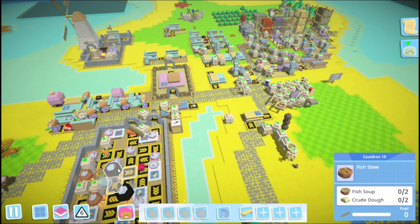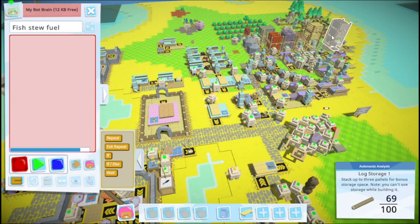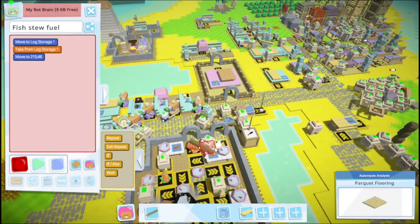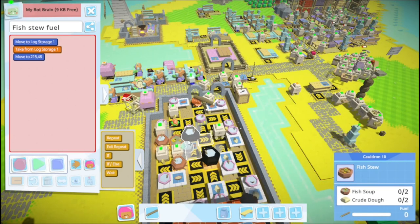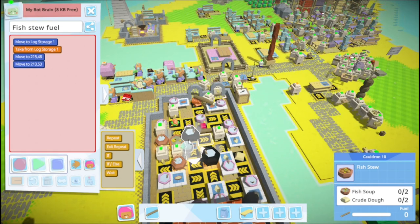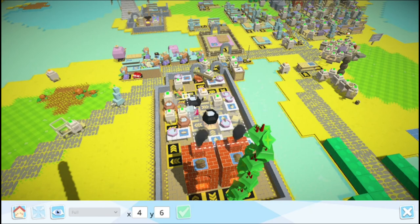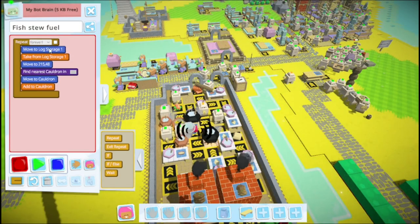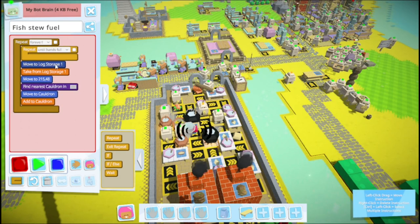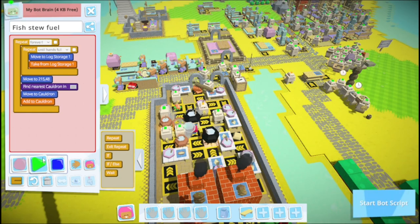All right, so the next you need a fish soup and a crude dough, and we need a fuel guy, so we're going to grab another guy, and you will be fish stew. Again, let me come over here, grab one of these, go to this location. Cauldron down to just these two cauldrons. Do that forever. That will keep him from pacing as long as his hands are full. Good.